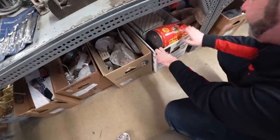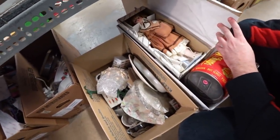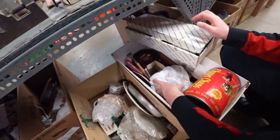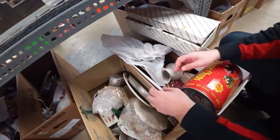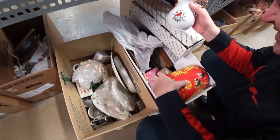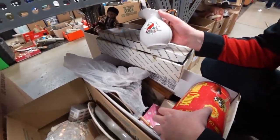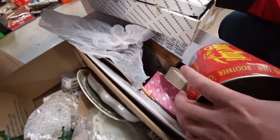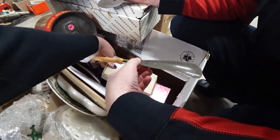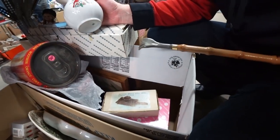There's a box of dolls. Come. This is in good shape. Somebody's gonna yell at me for not looking at the dolls closer. What is that? Bobble babes down there. Here, look. It's a sign. Oh, your shoe thing. Oh, look. It's got a back scratcher too.